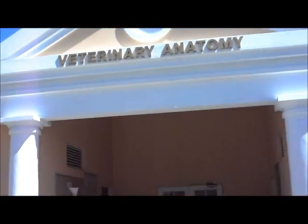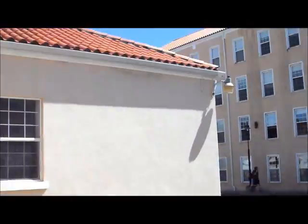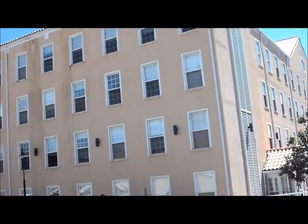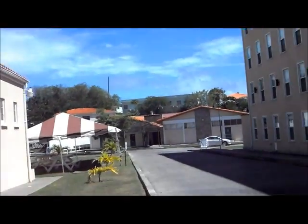Alright guys, this is the anatomy building. I would take you inside, but there's currently an AEP session going on, so I don't want to disturb them. But inside there's a huge freezer where all the dissection animals go, and there's lots of tables for dissection. Back that way is where all the professors have their offices.